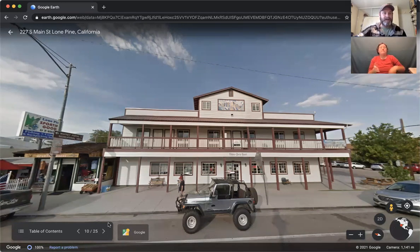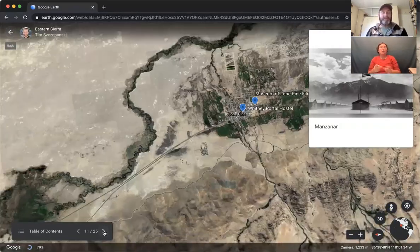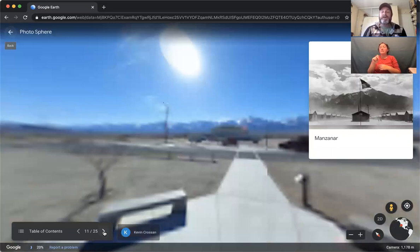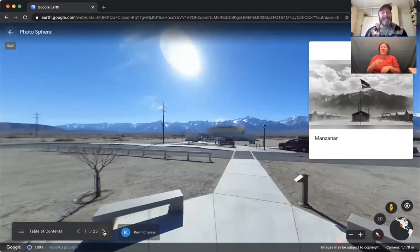Let's move on to our next spot along our trip, and we are going to stop at Manzanar National Historic Site. Manzanar was built during World War II as one of 10 relocation sites for Japanese Americans. So after Pearl Harbor happened, the United States government started getting worried, and they asked over 110,000 Japanese Americans to relocate from the coast to 10 different location sites in the United States, and this is one of them.